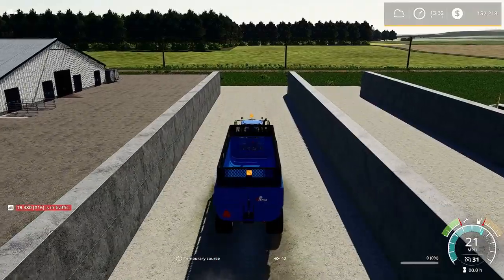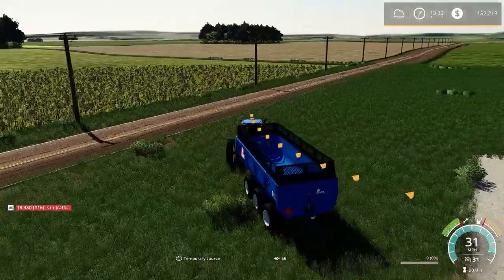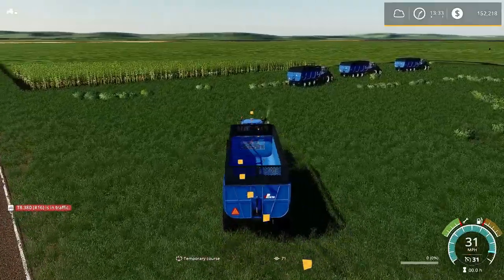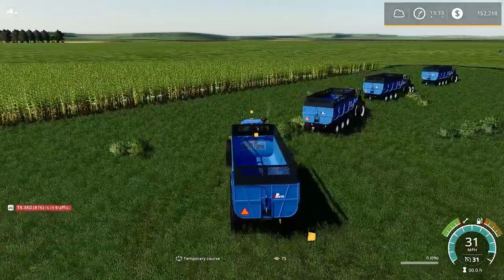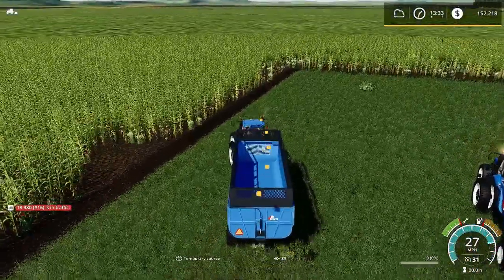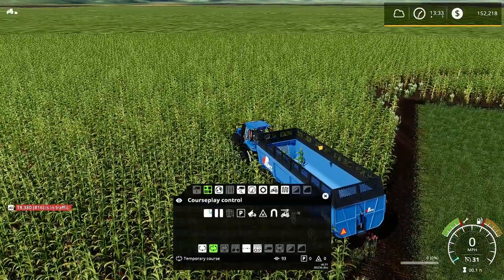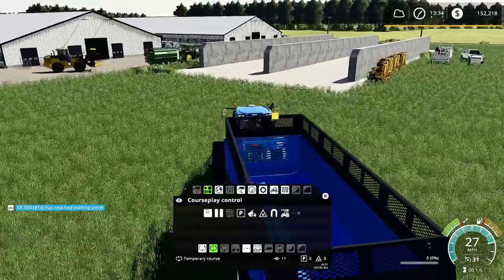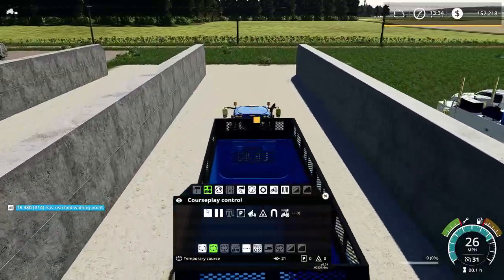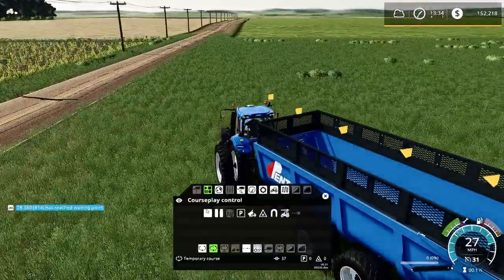Drive right down the center of it. And go over here. We're doing our second course here, and this side will load over here. Hopefully we can keep up with one compacting tractor.